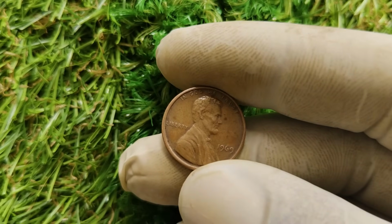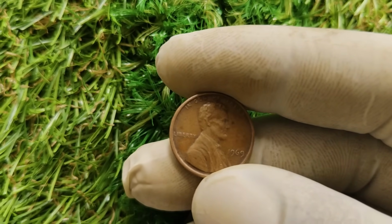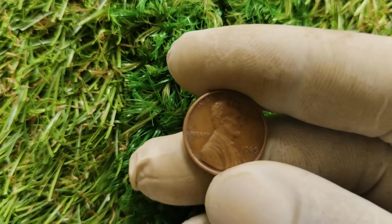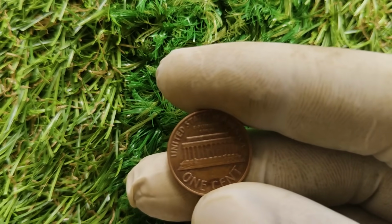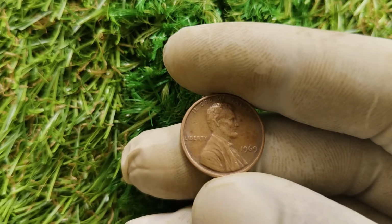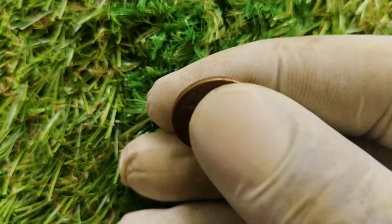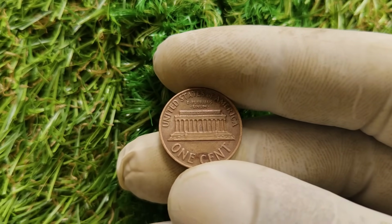Now, let's talk about why collectors will go to great lengths to obtain such a penny. In coin collecting, history and nostalgia play a huge role. The 1969 no-mint mark penny is more than just a piece of metal. It's a tangible connection to a year of moon landings, cultural revolutions and shifting American identity. For older collectors, it may be a reminder of childhood, of simpler times when a penny still bought a piece of candy.